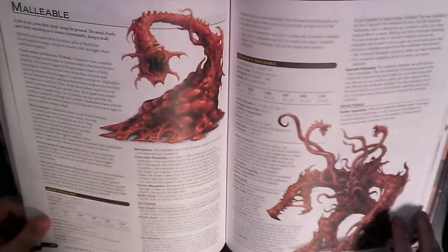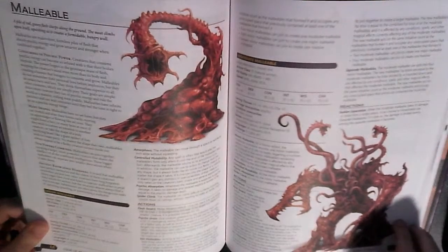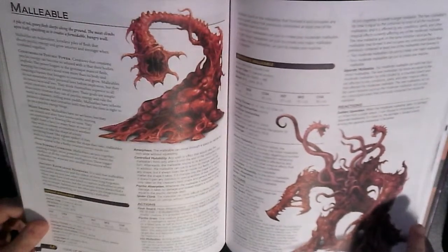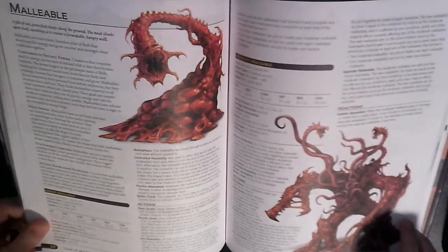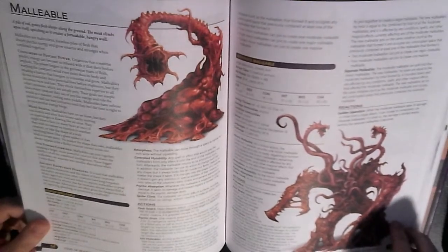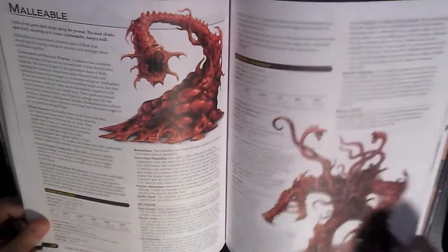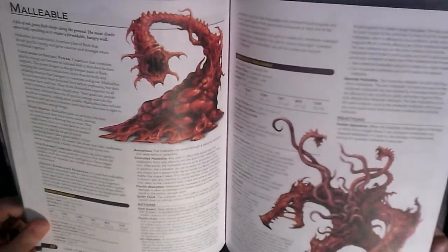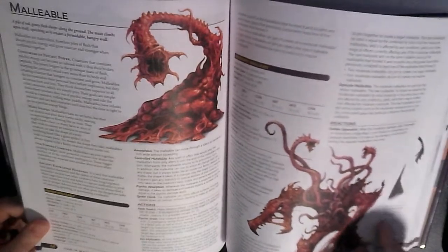I like these malleables. These look like nightmare fuel. And there's like 5 of them. My god, I want to put these in the campaign now. They're just like a pile of red gooey flesh that slips along the ground, and the meat climbs up on everything, and then, oh my god. I like the idea of it. I like the idea of just putting my players up against this thing. It's some sort of nightmare fuel when they have no idea what's going on.